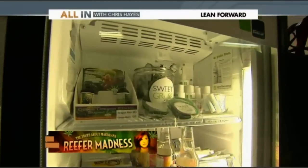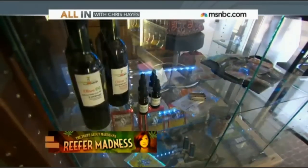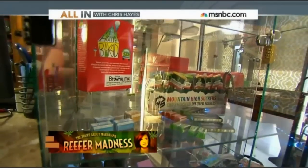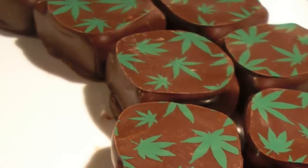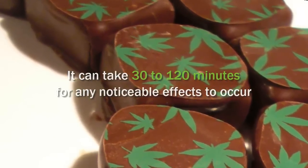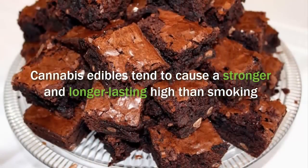Finally, eating cannabis is becoming increasingly popular, especially with Colorado and Washington states legalizing the plant. Edible cannabis products like cakes and candies are controversial, however, as it's easy to eat too much and have an unpleasant experience, especially as a novice cannabis user. This is because it can take 30 to 120 minutes for any noticeable effects to occur. Furthermore, cannabis edibles tend to cause a stronger and longer lasting high than smoking.